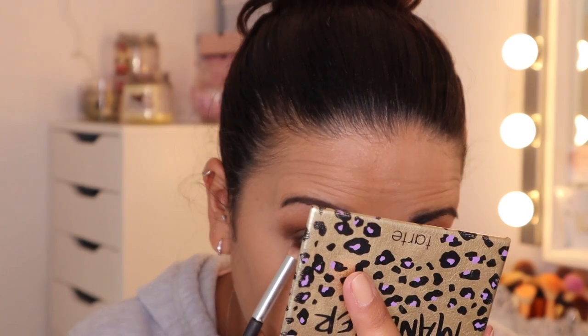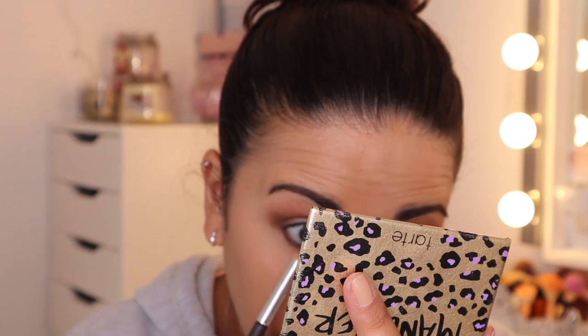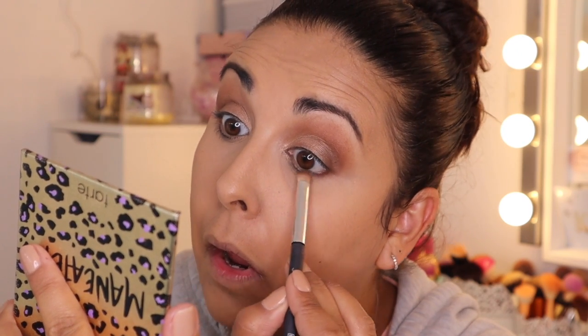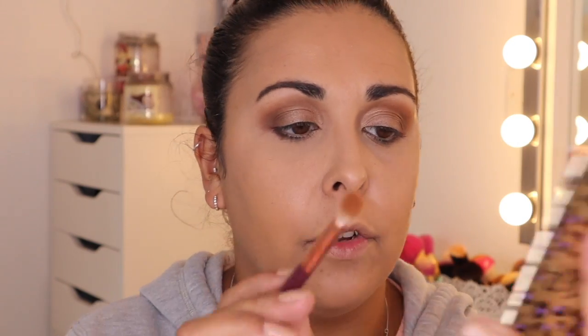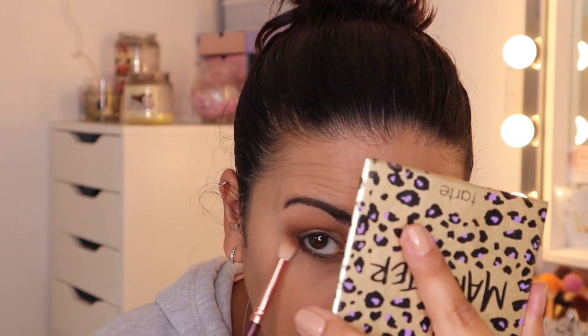Like so. And then I'm just going to do a little bit under the eye. I'm going to use this little brush here. I'm going to go with a little bit of the dark brown, just in my outer V. Just like that. I don't think you can see that actually. Like so. And then with that fluffier brush, go into that lighter brown again, that one there, and blend it into my eye like this. If you look up, it makes it a little bit easier on this one.